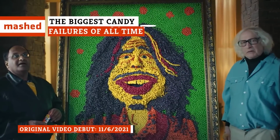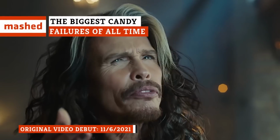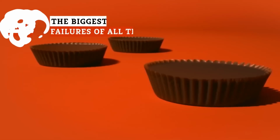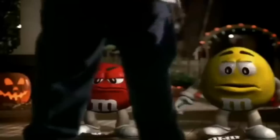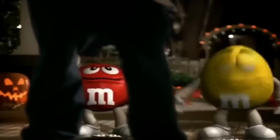Candy. Everyone loves it, and it should be hard to mess up, but not all sweet treats can be as popular as Starbursts or Snickers. Here are just a few of the biggest failures that the candy world has ever seen.